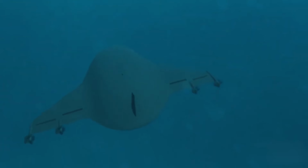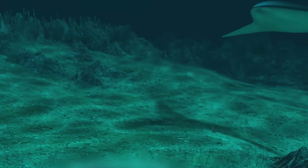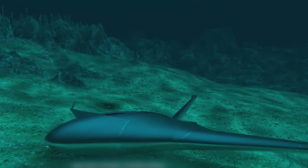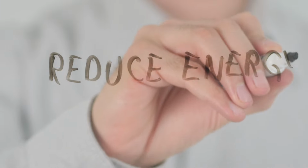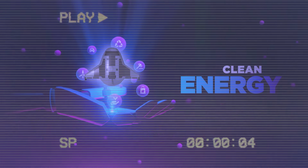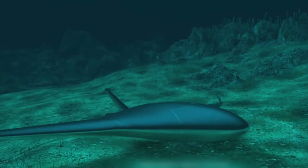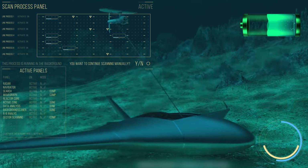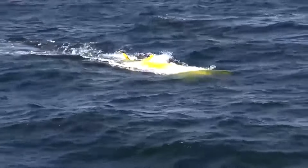focused not only on long-lasting deep-sea missions, but also on pioneering energy management and harvesting techniques tailored for deep ocean conditions. Essentially, it aims to find innovative ways to reduce energy usage and harness environmental sources to power the platform. This includes developing advanced systems on board to cut down on energy demands for everything from propulsion to detecting threats and more. Another company, Metron Incorporated, has also joined the effort to advance technologies in this particular direction.